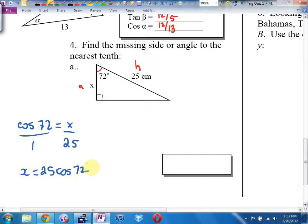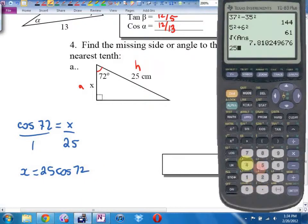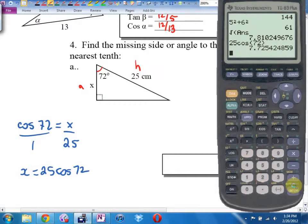Then I ask myself, self, is the x by itself? Oh, then I don't need to do any more. Now I can go straight to my calculator. If not, I might have to do some dividing or multiplying. But here, I think I'm done. It's going to be 25 cos 72. Do you all get 7.73?